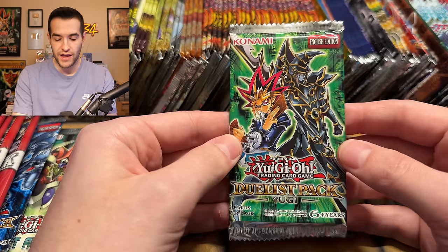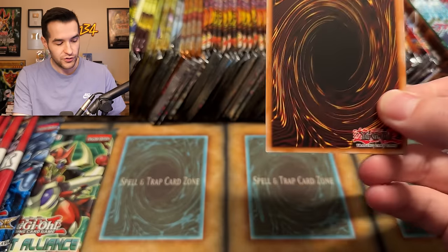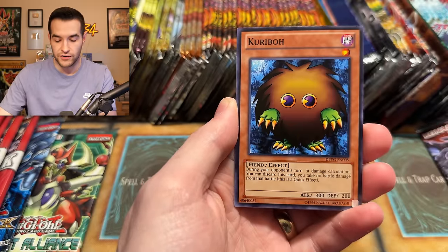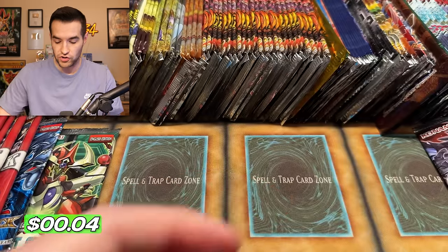Let's do this one. So we have a Duelist Pack Yugi, which is a fun pack, but everybody knows Yugi got done dirty here. There's no ultimate rares in the set, unlike Duelist Pack Kaiba, which is pretty sad. So we're really just looking for Mirror Force, Dark Paladin, Dark Magician Girl, stuff like that. And we didn't get it. We got Light Force Sword and Monster Reborn.